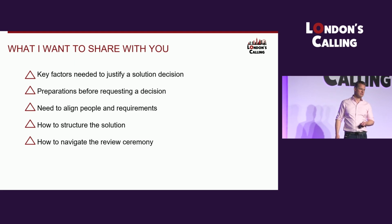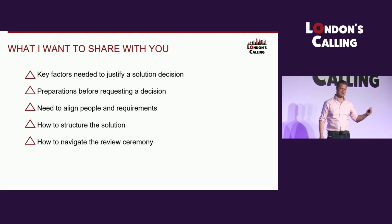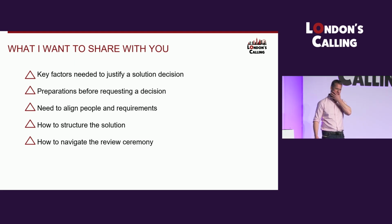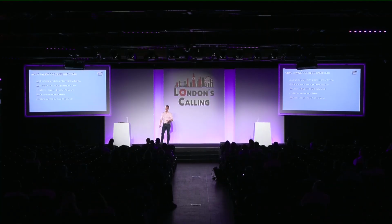And then we talked about how to navigate the review ceremony. So please, don't be that person that goes down and down and down. I think I've done it, not for a long time, but it's bad. It's bad. And there's no need for it, right? If you talk to people beforehand, you don't need to convince them of anything in that moment, right? They should already know. You should already know, actually, whether they're going to say yes or no. And that's really why it's a ceremony.